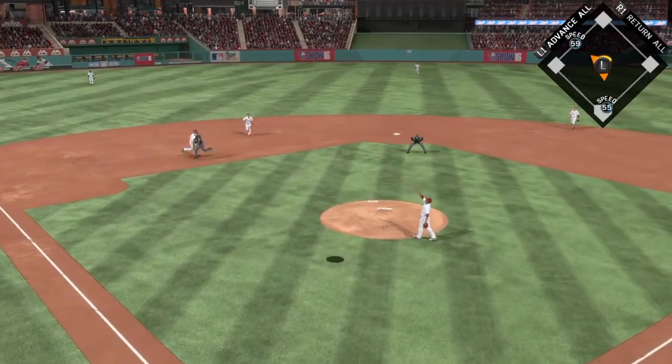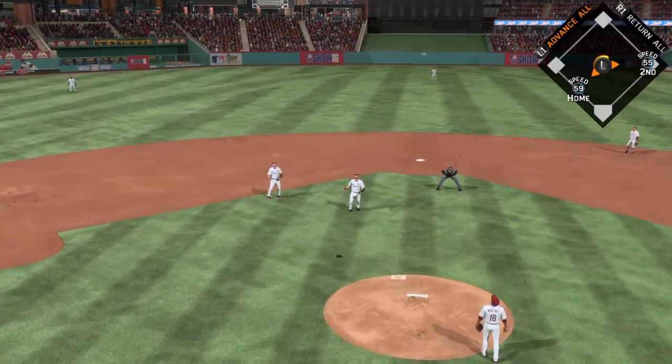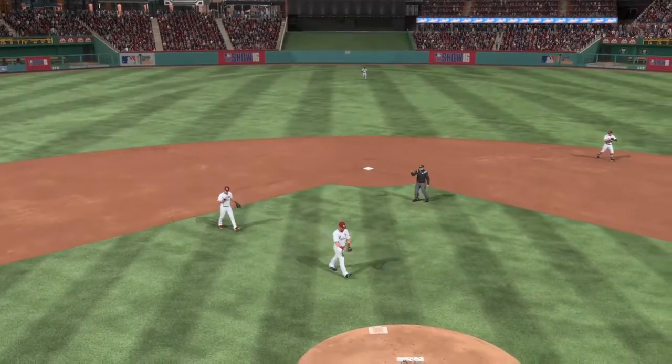Popped high in the air. Plouffe is there for it. And that's the 3rd out.